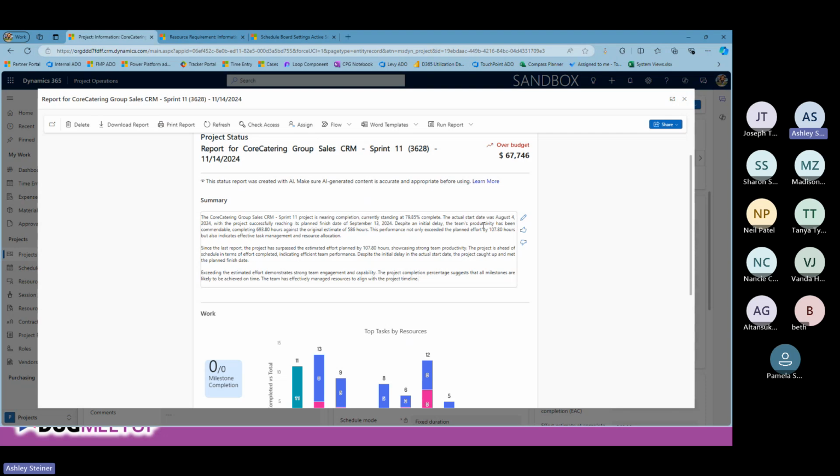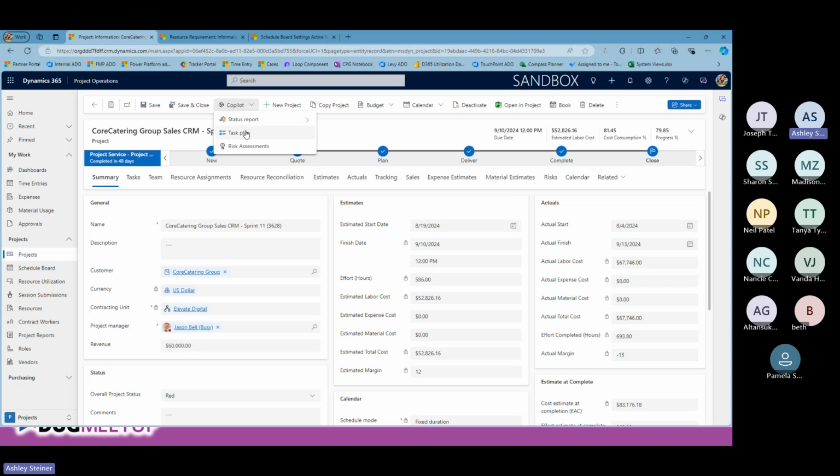Just to save some time. The other thing in the Copilot is the task plan. This is one of those other things, kind of like the time entry, that we have not found as useful, but we keep trying to see how it gets better. The task plan will add additional tasks based on the kind of project that it is. So obviously over time, as you add projects in, it will learn what kind of tasks you put into the system for the project.